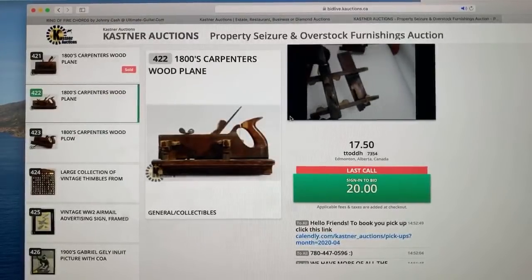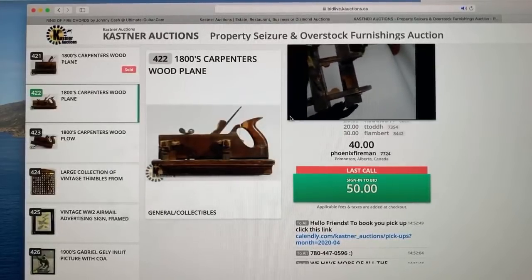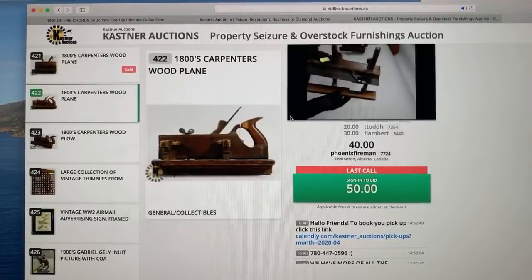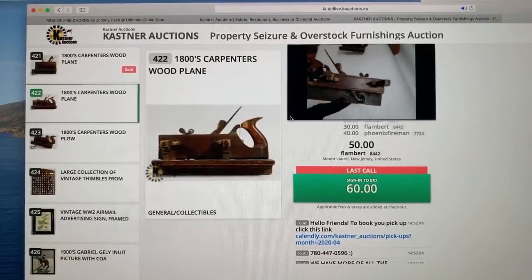But, I mean, it's out of my store. It's done. Well, now I have no idea what these are going to go for. Yeah, these are plows, I believe. There's no reserve on any of this stuff.